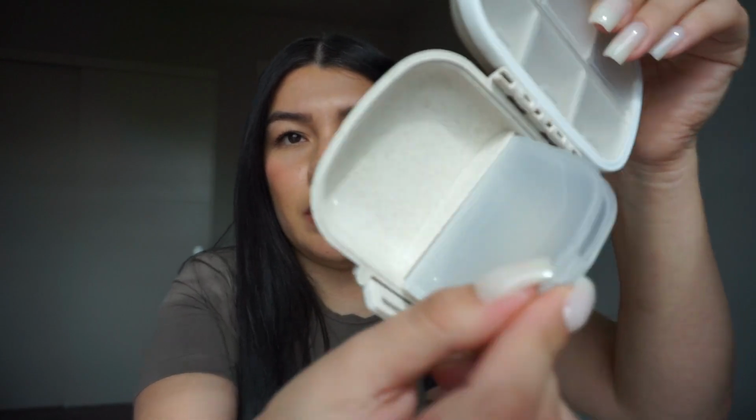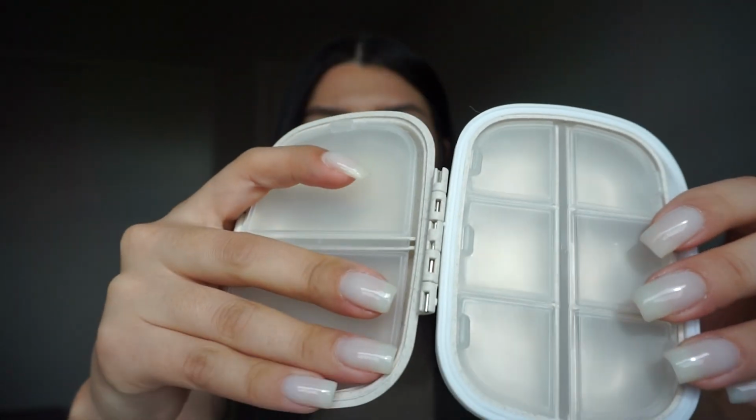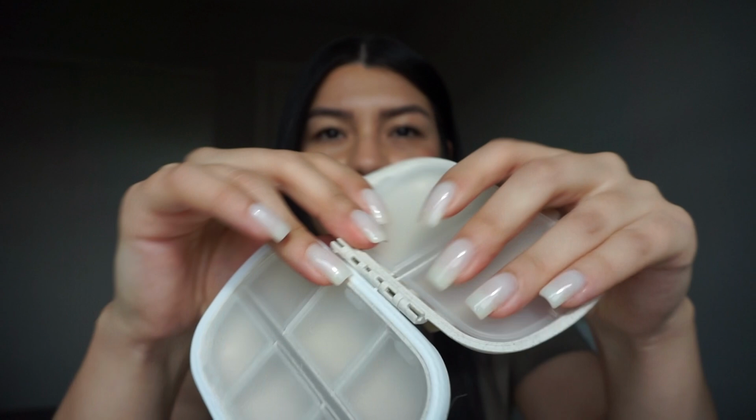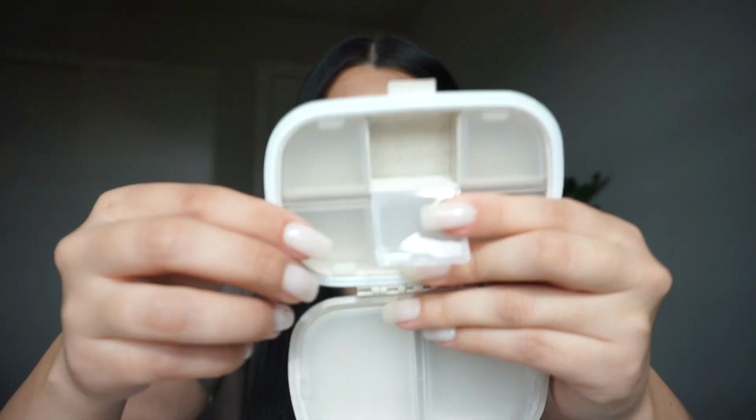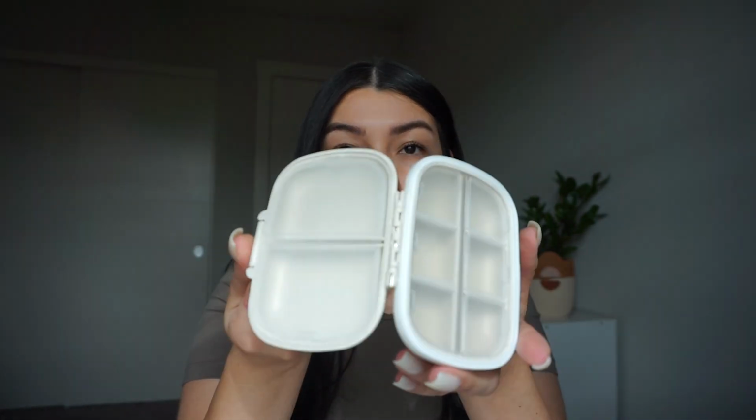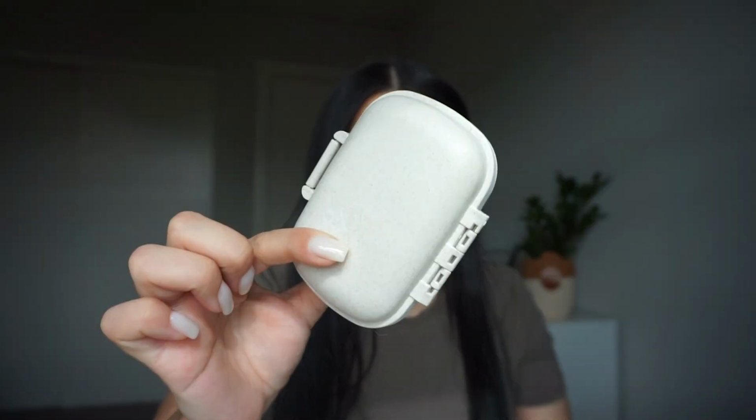So these are the bottom compartments. Well, not the bottom, I don't think there's a bottom and a top here. And then these are the other compartments. If you're someone that is on prescriptions and needs a Monday through Sunday type of pill storing thing, I don't think this would work for you because it is pretty small and compacted. I think you would need a bigger one. But I like the size of this one. It works for me because I don't carry a lot.